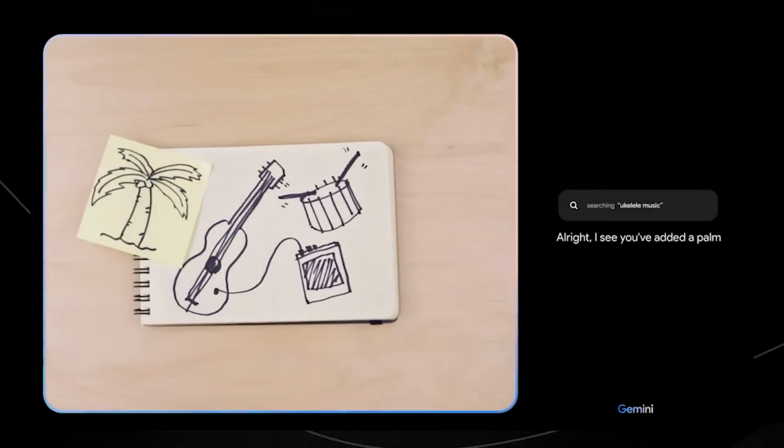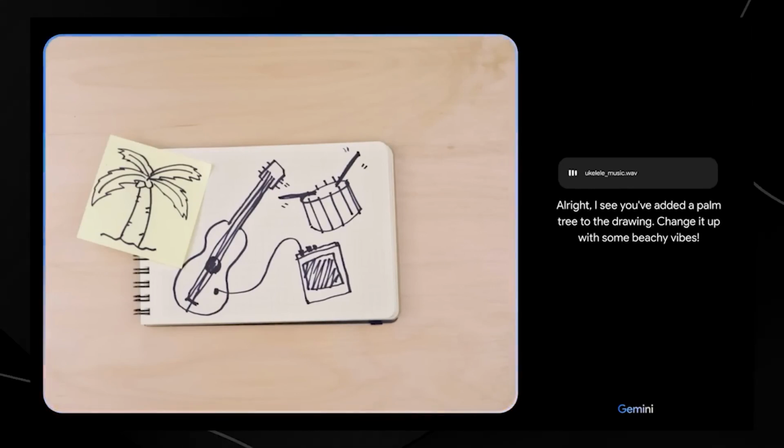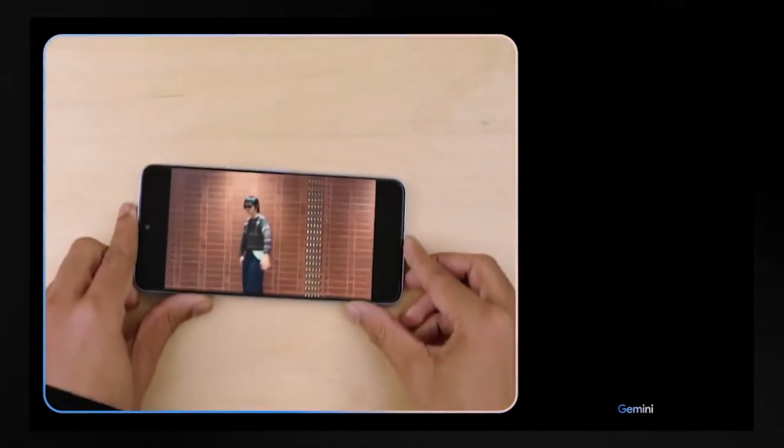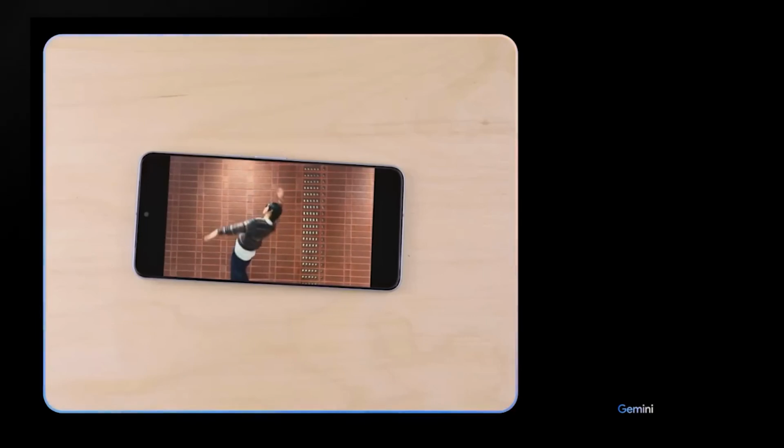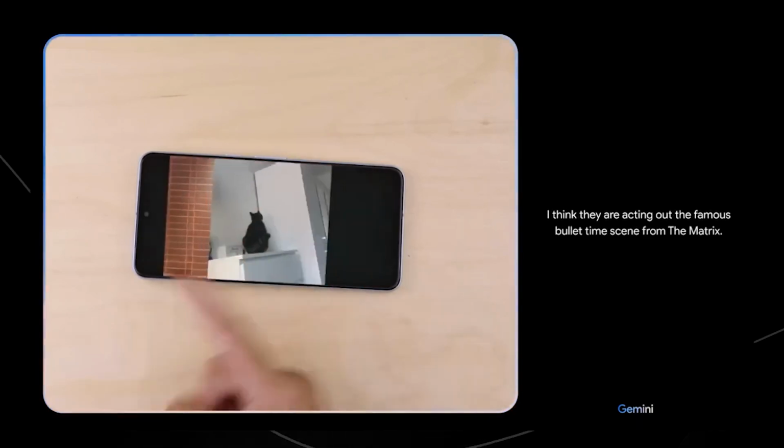Alright, I see you've added a palm tree to the drawing. Change it up with some beachy vibes. What movie are they acting out here? I think they are acting out the famous bullet time scene from The Matrix. Ooh, nice.